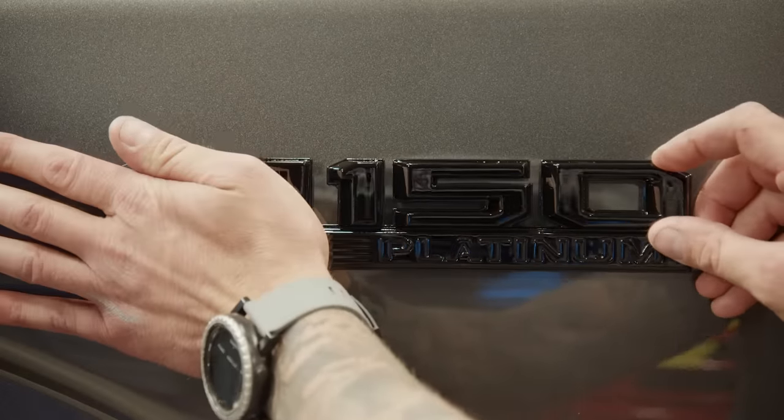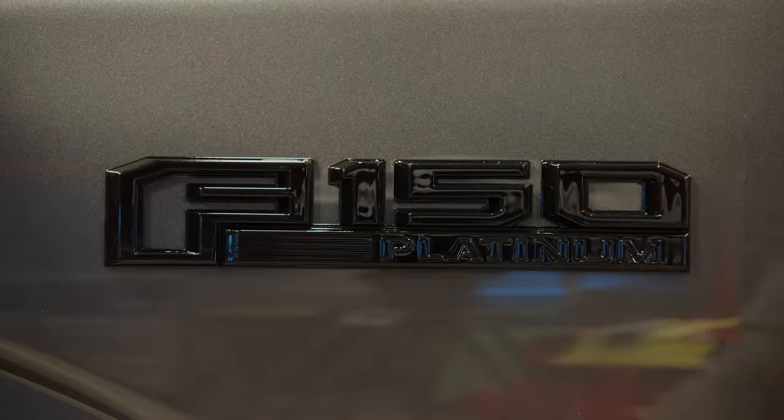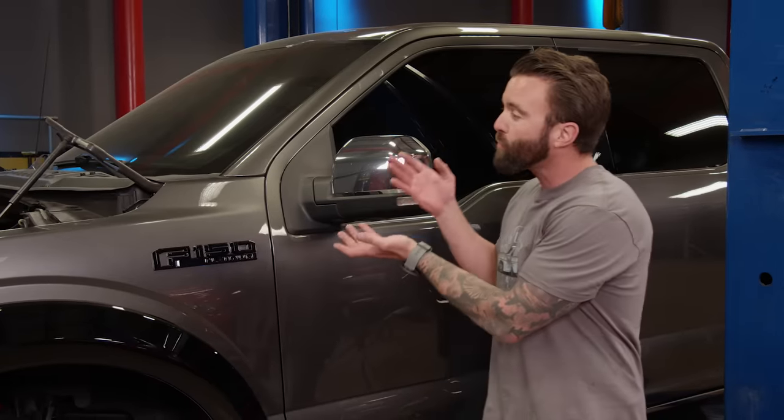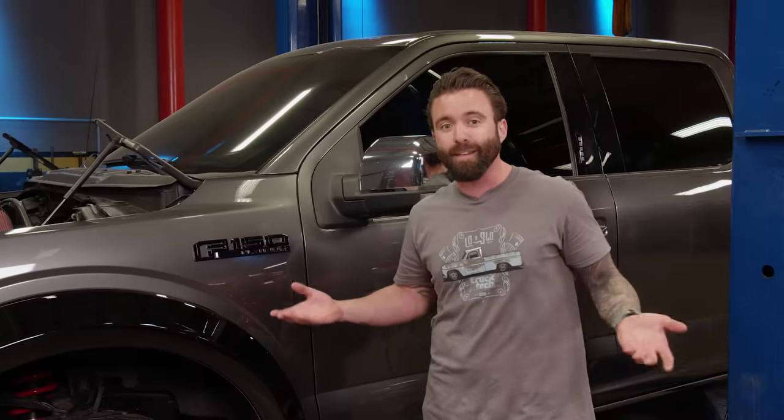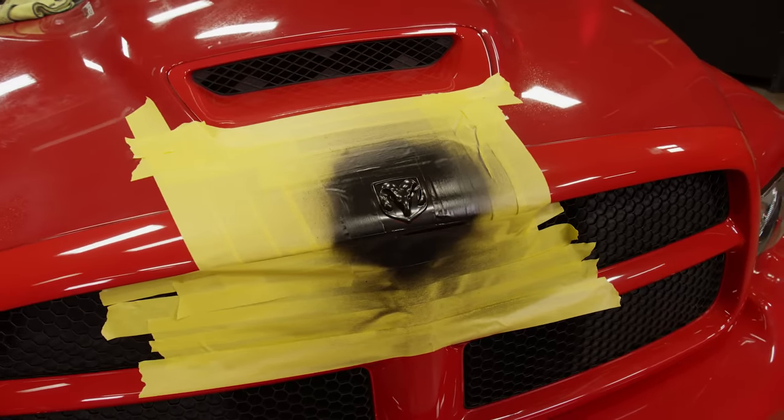Well, a nice new shiny emblem means that the build must be about complete, but not even close. I still have a thing or two I want to do to this truck to really dial it in and tidy it up. After all, we still got to get the hood, slap that on, get it outside and see what it actually looks like. And I'm not really sure what this fella's been up to, but it just proves that anybody could paint anything.